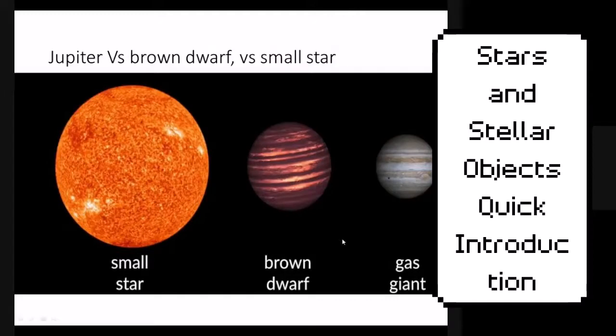So here's Jupiter for comparison, and here's one of the smallest stars that are possible, a red dwarf. In the middle, we have a brown dwarf. Now, imagine one Jupiter weighs one Jupiter, right? But this thing can have up to 79 Jupiters inside of it and still be about the same size. So what's going on here? Why isn't it way bigger than one Jupiter? Shouldn't it be like 70 times? Shouldn't it take up the whole screen, being 79 times more massive than Jupiter?